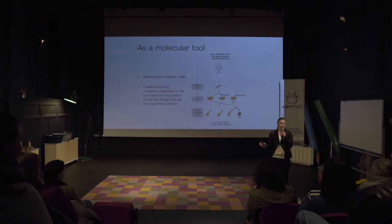It's not helpful when you send them down to sub-Saharan Africa, which contains the greatest genetic diversity of the world, and included in that, mutations in, for example, some of the genes that are responsible for drug metabolism, which then leads to very severe adverse drug reactions. So what we're trying to do is reassess those drugs, but shorten the pipeline. We don't want to redo the clinical trials completely.